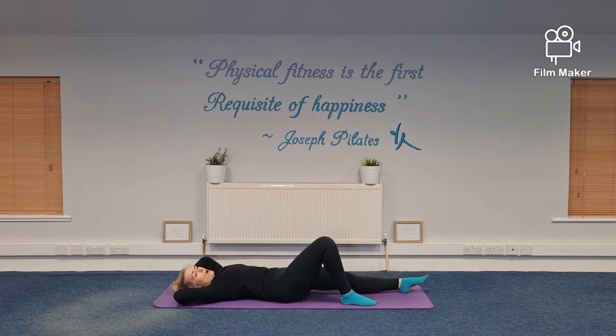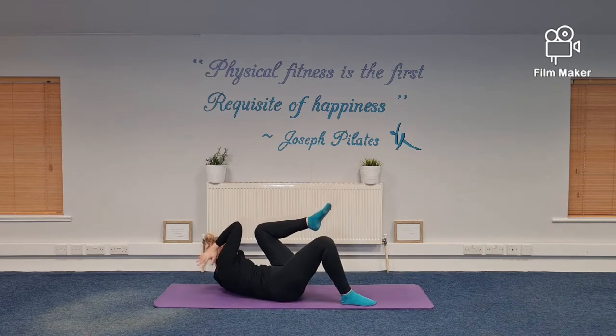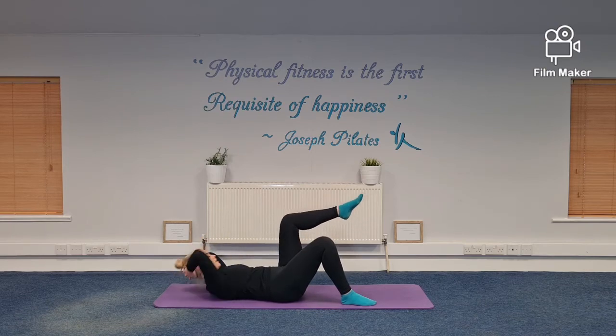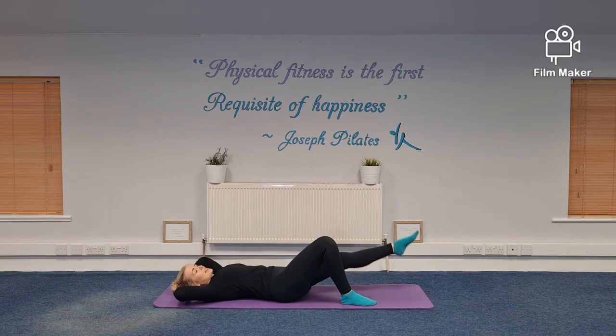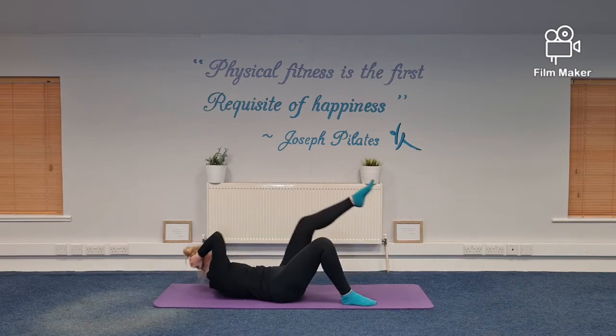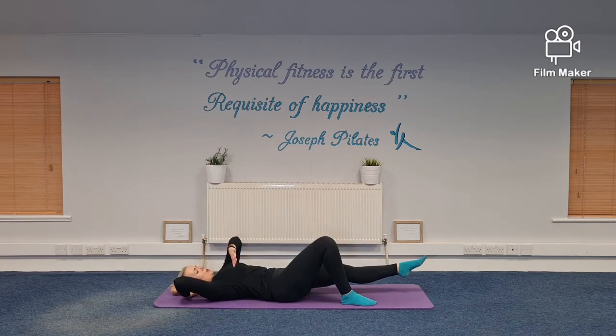So remember, when you're coming up, you're not bringing the elbow to the knee in a crunching type movement, because then the neck is crunching, the low back is crunching. So keep long and lengthened through the neck as you come up, and the same through the spine. That's it. Keep going, guys. We're almost there, halfway, just past it.